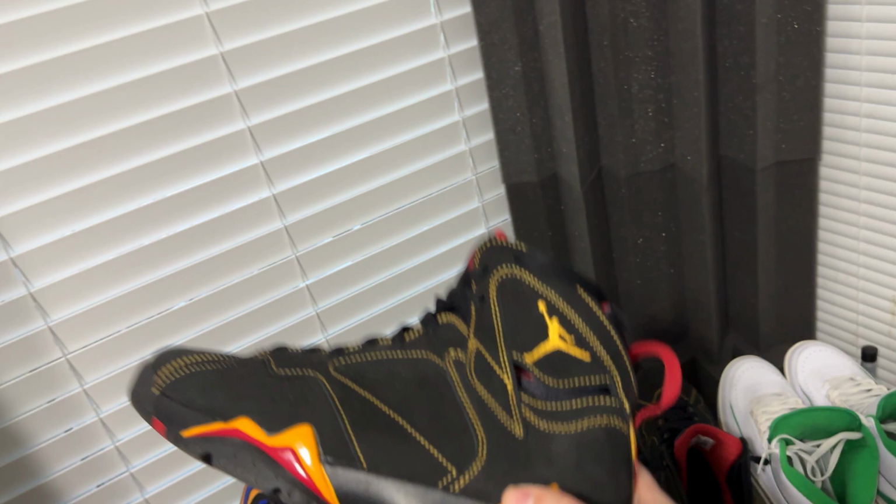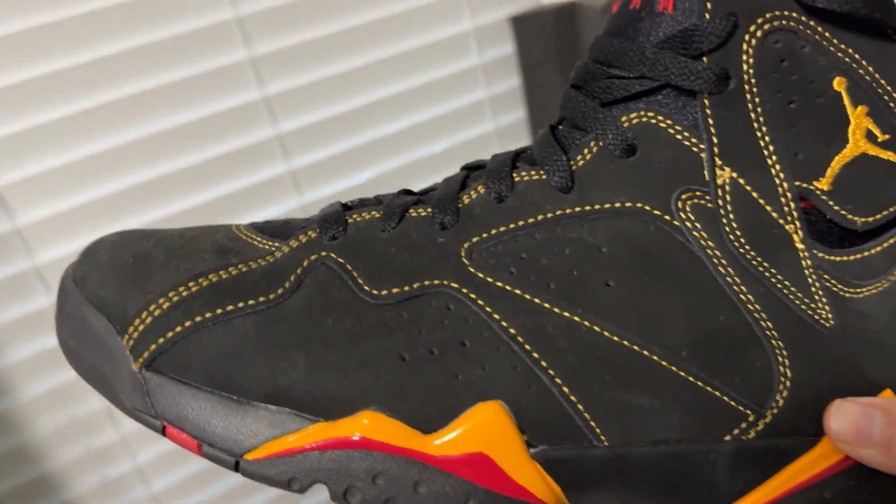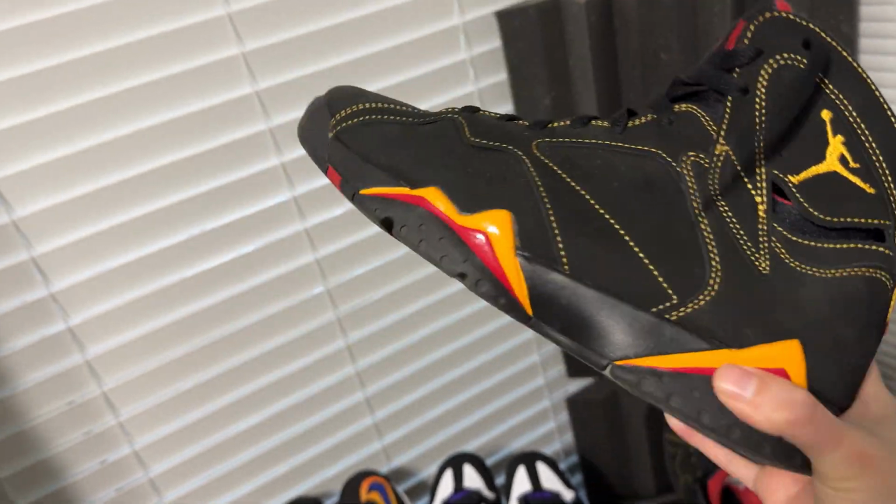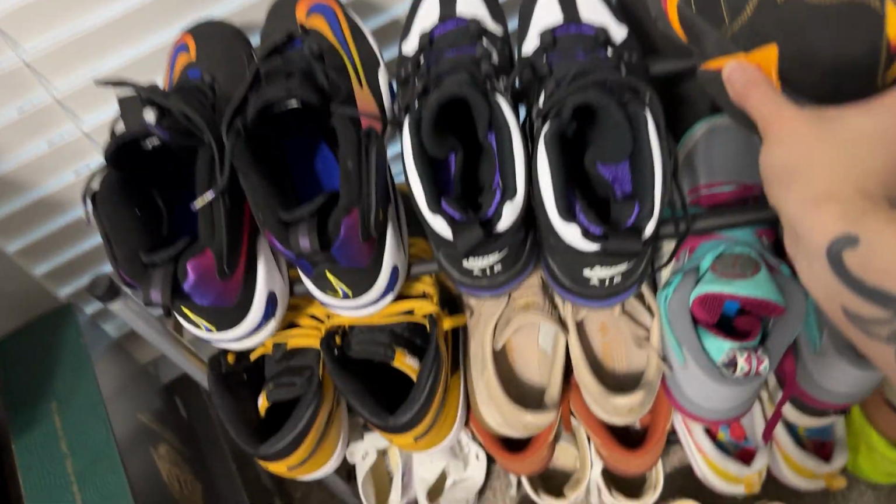I don't remember the actual colorway, but I like these a lot. I think the contrast stitching really works for this specific color. So one of my favorite shoes, one of the more comfortable ones. I love the Jordan 7s.